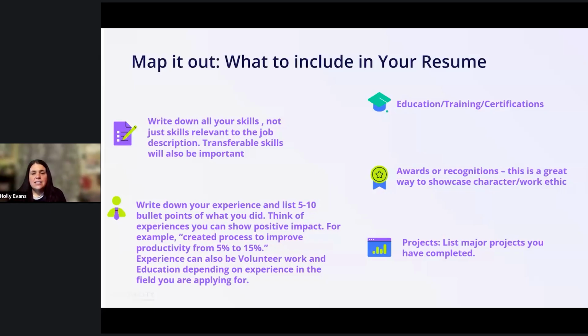And then projects, this could be many different things. This could be projects you've worked on. Maybe you spoke at a webinar. Maybe you presented at some type of conference. Maybe you worked on some type of application that was relevant to your field. So you just want to list those projects that you've completed. At this stage, we're just listing all of this important information on a document to help us create a resume.